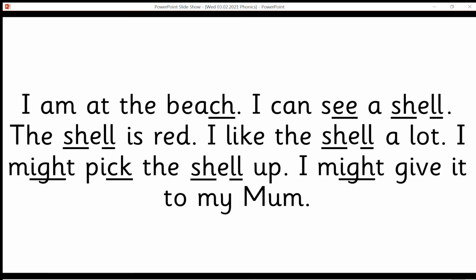Right then, let's go. I am at the beach. I can see a shell. The shell is red. I like the shell a lot. I might pick the shell up.